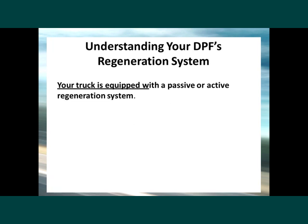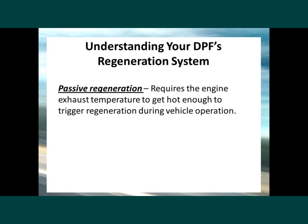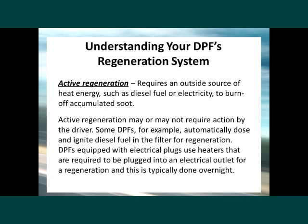Your truck is equipped with a passive or active regeneration system. Passive regeneration. In this system, the engine's exhaust temperature gets hot enough to trigger regeneration during vehicle operation. Active regeneration. This system requires an outside source of heat, such as diesel fuel or electricity, to burn off accumulated soot. This process may or may not require action by the driver.